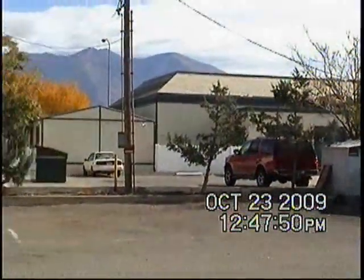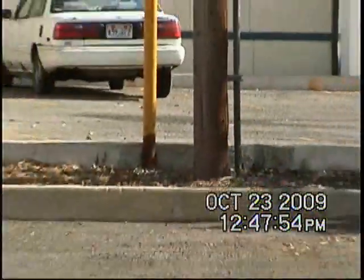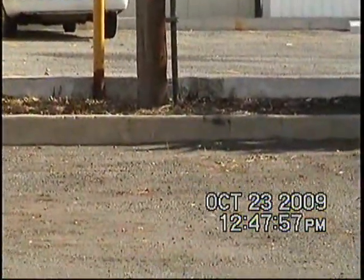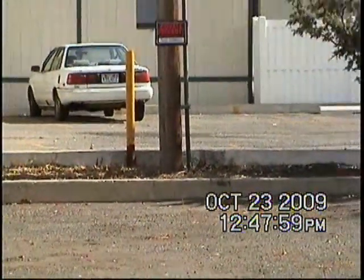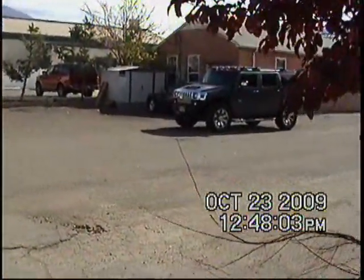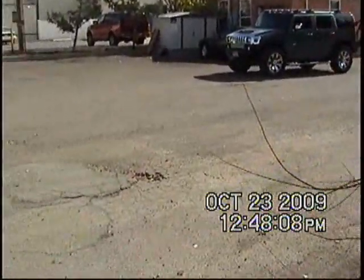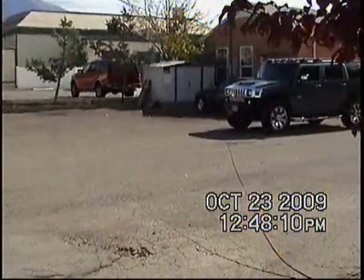And then they have also put a private property sign on a pole right there that is actually on an easement way between the property behind them and their property. And I don't see any other signs. So what we're going to do is show the parking lot here, the condition of it. It's pretty much the same condition it was that day. It's pretty poor blacktop. It's had a lot of wear and tear.